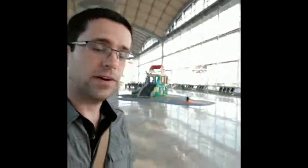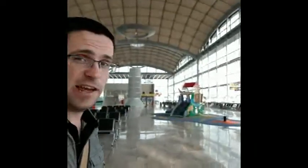So here we are at Alicante Airport. We've just been through two sets of departure gates, and this is the weirdest thing I've ever seen. We've got the whole area to ourselves, and it's the first time I've ever seen a play park in an airport. Little things, right?